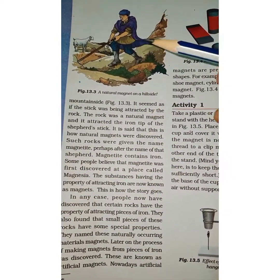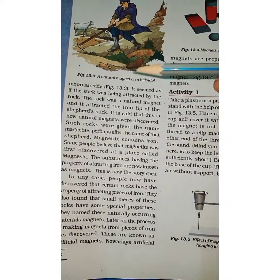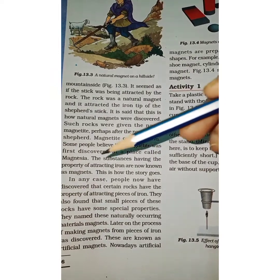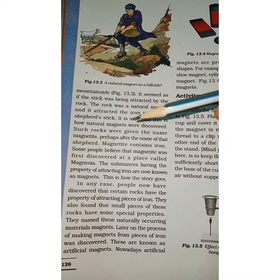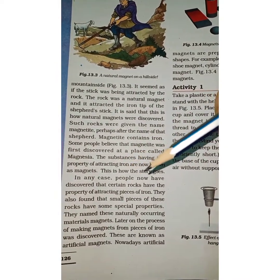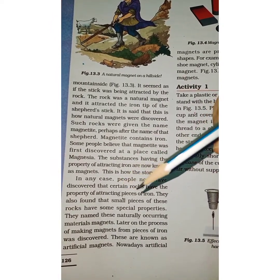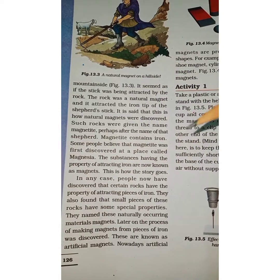So now you understand how people believed the magnet was discovered, because of the shepherd Magnus, and a few say it came from the place called Magnesia. From there it got discovered. So there are two stories behind the magnet. In any case, people discovered that certain rocks have a property of attracting pieces of iron.